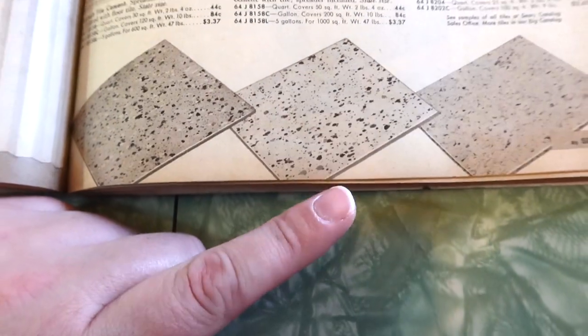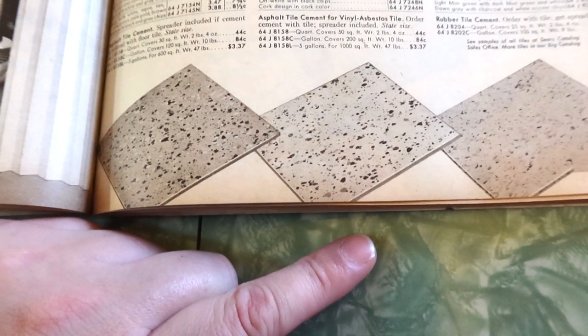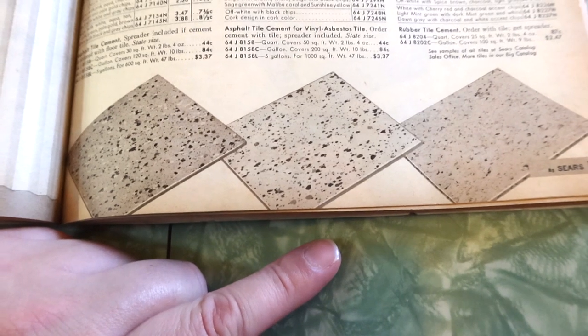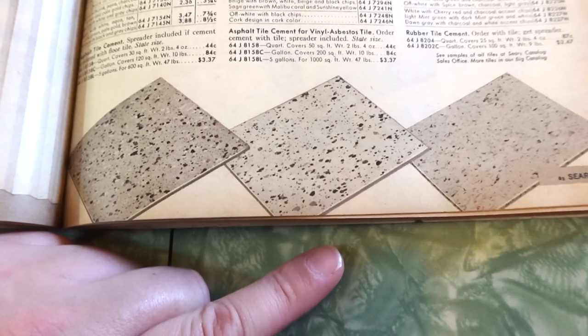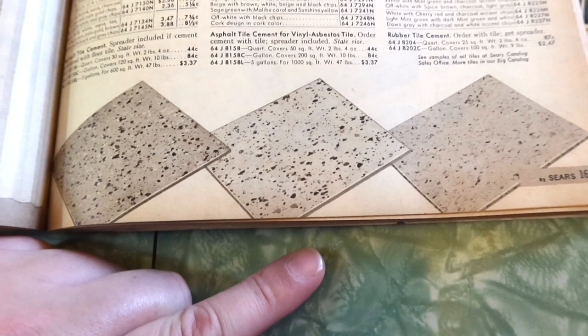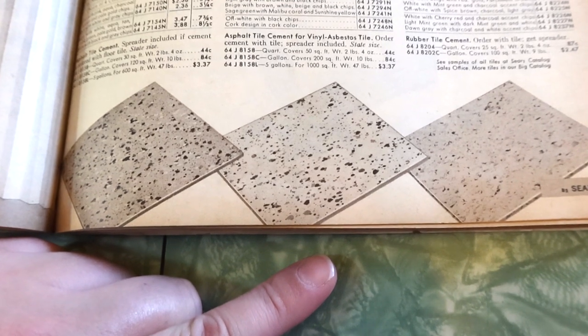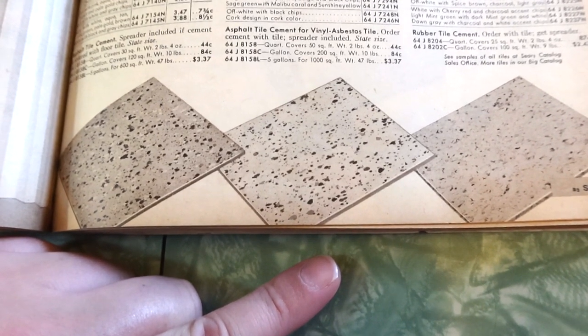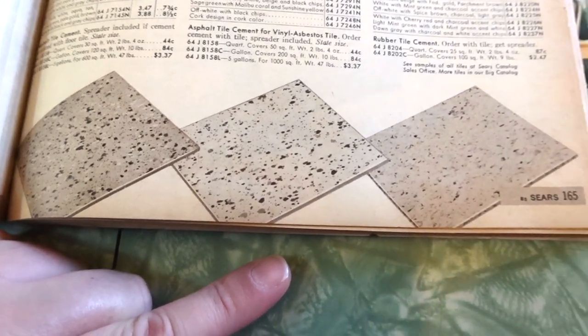This one, the super asbestos kind, choice of five decorator colors. That's a lot. We got light gray with brown and black chips. Boring. Beige with brown, white, beige, and black chips. Boring. Sage green with Malibu coral and sunshine yellow. That sounds like a winner. Off white with black chips. Cork design in cork color. That one's all right too. I kind of like that.